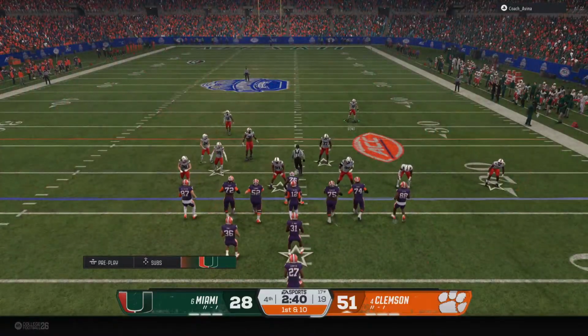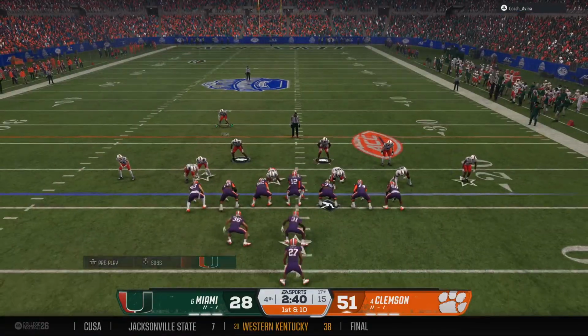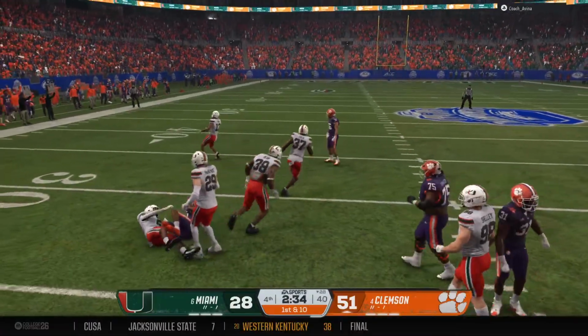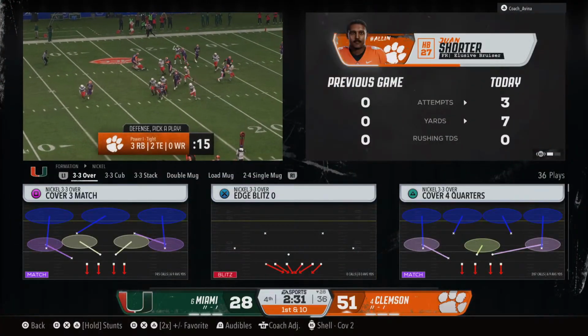And the powerful Clemson offense is back out there. Last time was a quick 3 and out. Can they get a drive going this time? He's past the marker and still going. It's a solid gain. Moves the ball out to the 28.